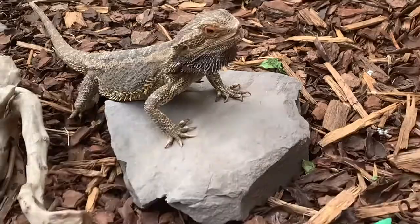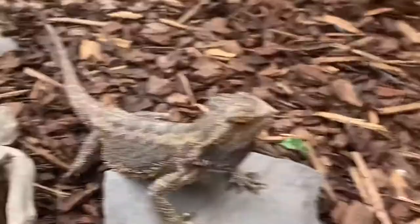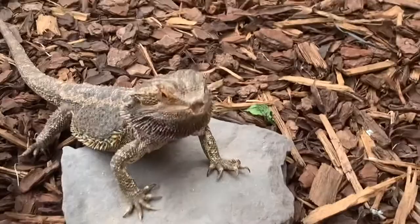So in this cage has my bearded dragon Bumblebee, my shingleback skink, Dwayne, and my blue tongue skink, Maximus. So today I'm just going to be feeding all the animals, just a little quick video. I'll keep feeding him blueberries as he goes.